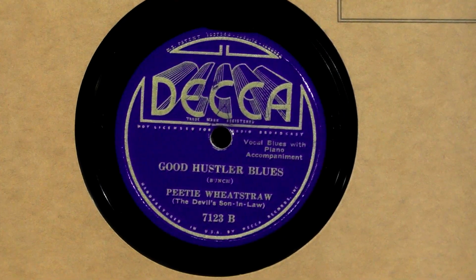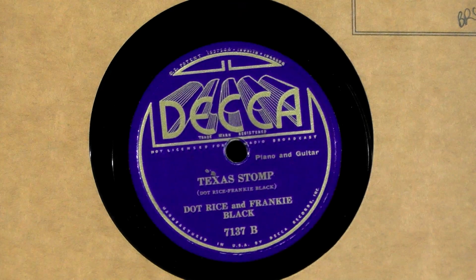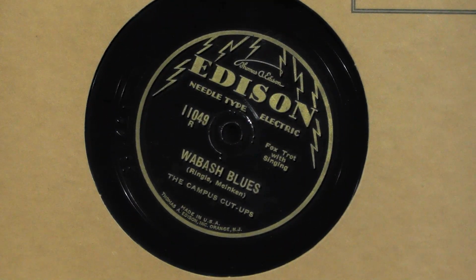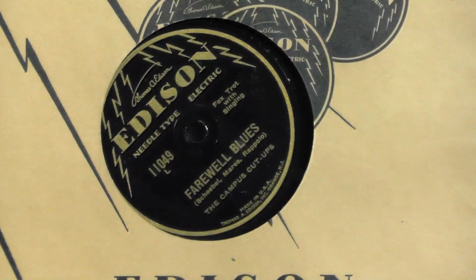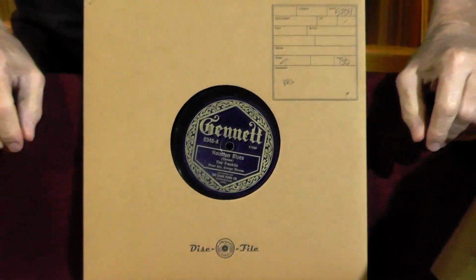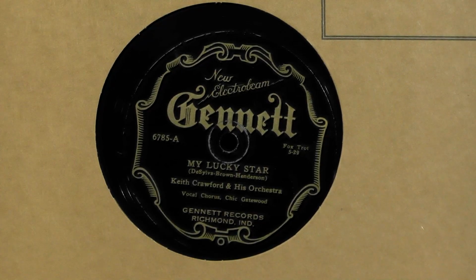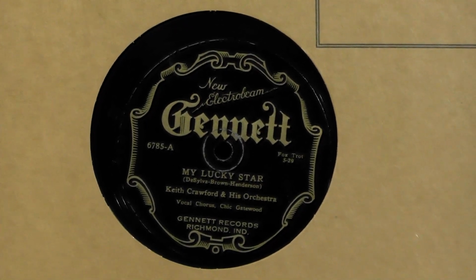Here we have lot number 5696 for $100, Petey Wheat Straw. 5697 for $100, Dot Rice and Frankie Black. And yet another Edison needle cut, lot number 5703 for $200. The Campus Cut-Ups with the nice Edison needle cut sleeve. Jeanette Recording for $150 opener, 5704 by Tiny Franklin. Houston Blues. Do you ever sing the Houston Blues, Raquel? Sometimes. Yeah, me too.